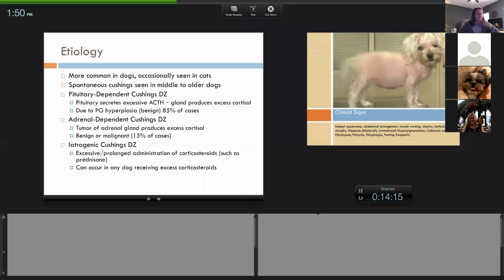But there are different types of Cushing's that you need to know. The three types of Cushing's: there's pituitary dependent, which means it's because of the pituitary. There's adrenal dependent Cushing's, which is from the adrenal. And then there's iatrogenic Cushing's. Can anyone tell me what iatrogenic means? It's a very common term you need to know.